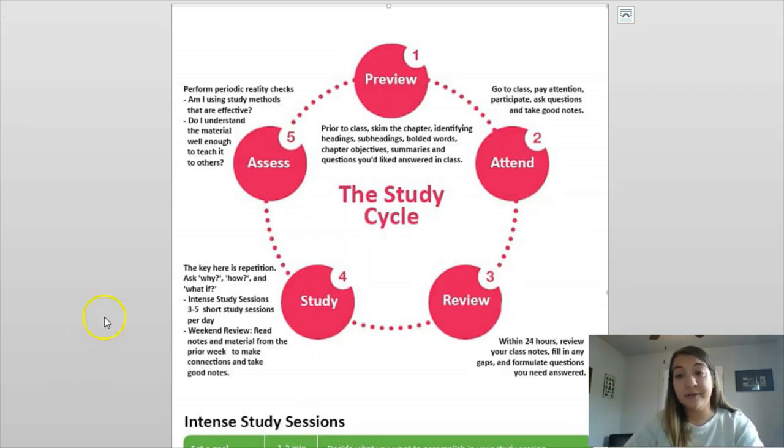All right, so we're moving on to step four, which is to study. Lots of times when students see the word study, we begin to think that it only needs to happen a few days before an exam as a way of preparing for that exam. However, in order to learn the material to the best of your ability and to be able to use it again in the future, it's going to be important that you study on a regular basis.